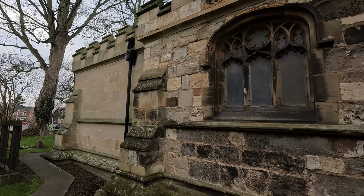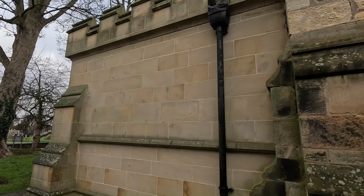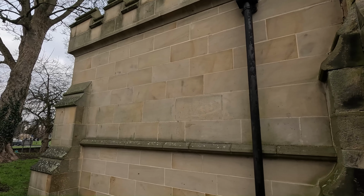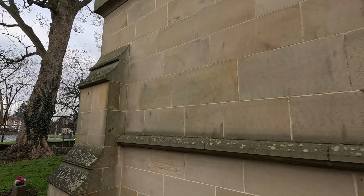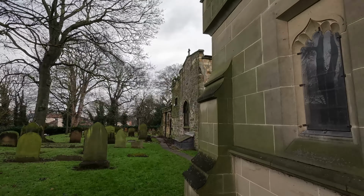There you go. So as you can see, this is the old style from 1190s onwards, and this is the brand new one. So you can see the difference between the two stones. But this extension was built in 2005. Go a bit further round so you can have a look at the other side and see the difference.